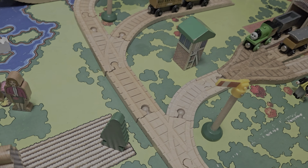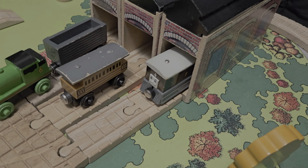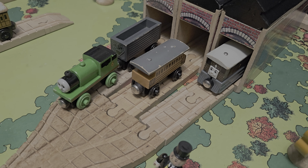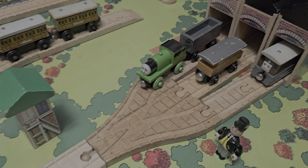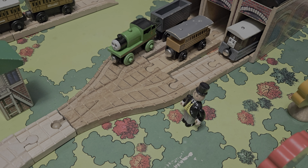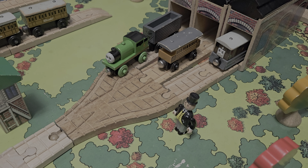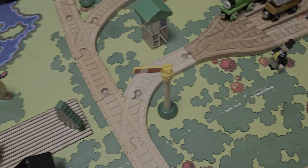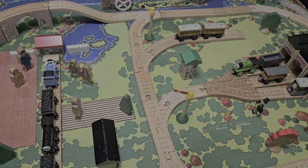And then we go over here, we get Toby, who's obviously a main character in the episode, and Percy as well is present, and they pretty much tell Thomas that he wouldn't dare do it, and he actually did it. That's what caused his accident. So yeah, now we're going to talk about the whole layout and everything else you get in this set later.